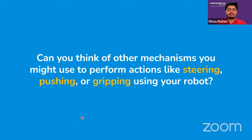So these all were the mechanisms which were used to lift objects mainly, right? So now can you think of other mechanisms you might use to perform actions like steering, pushing, or gripping using your robot? Put it down in the live chat so that we can know if you have an answer.